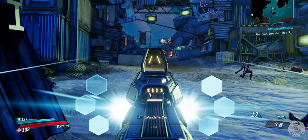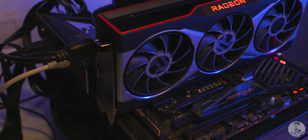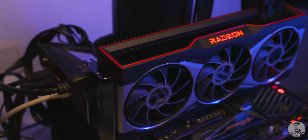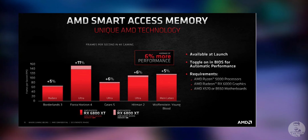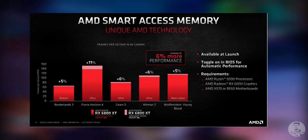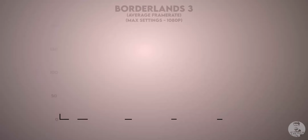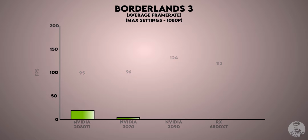Now, we weren't able to test it out for ourselves. We have the necessary hardware here, but at the time of embargo, our board didn't have a relevant BIOS update available. But AMD says this alone should net us somewhere up to a 6% improvement in games. For those playing at 4K, that 6% might sometimes mean the difference between just overcoming the 60 frames per second barrier or slipping under it. So that's one really interesting feature that we'd like to see more of in the future. So these are some of the most interesting hardware features that RDNA 2 is bringing to the table.